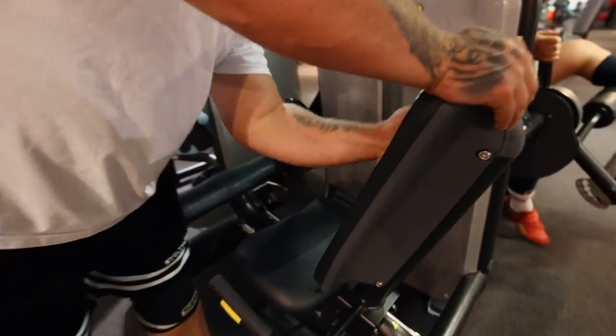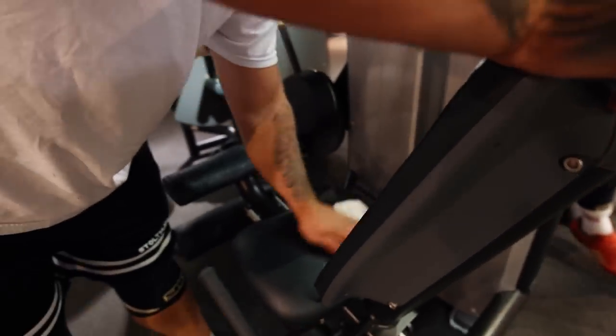Well, this is what you don't get in our gym. Stoltman Strength Centre. Bit light. A clean gym is a happy gym.